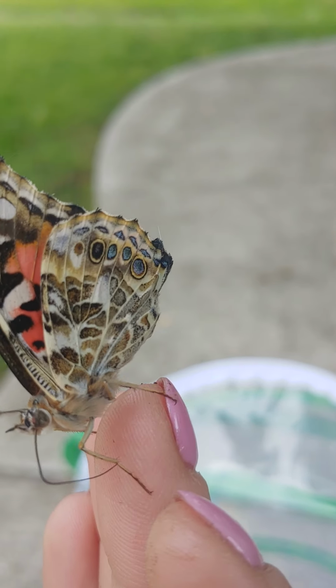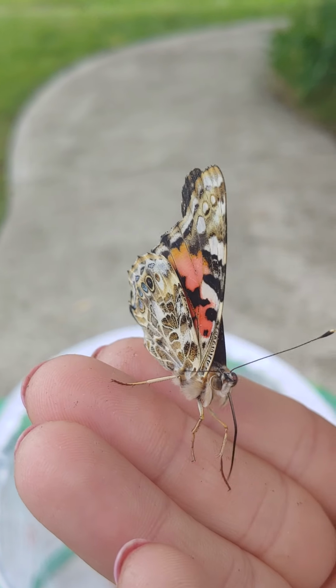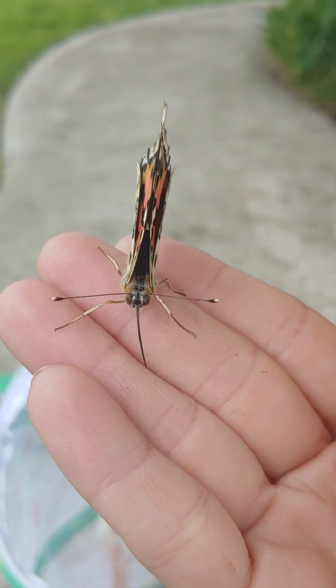Those are the three little eyes that we talked about from the book that mimic. Their wings mimic eyes so that predators don't want to eat them. Can you say mimic? That means copy. All right, little guy, I'm not a flower here. I'm going to put you right next to him till you're ready to fly. Oh, there you go.